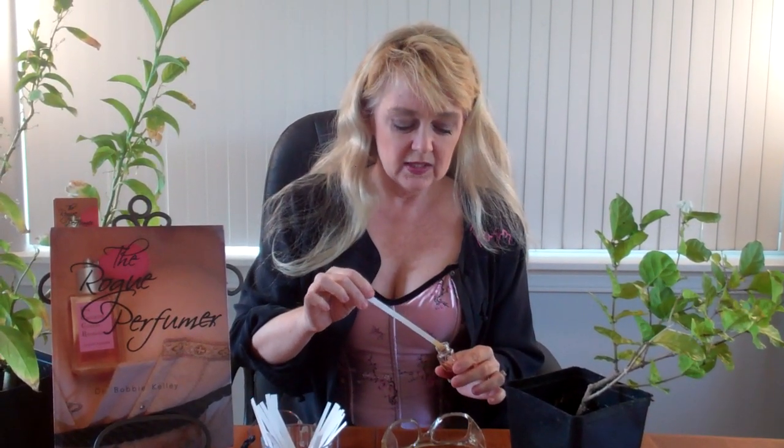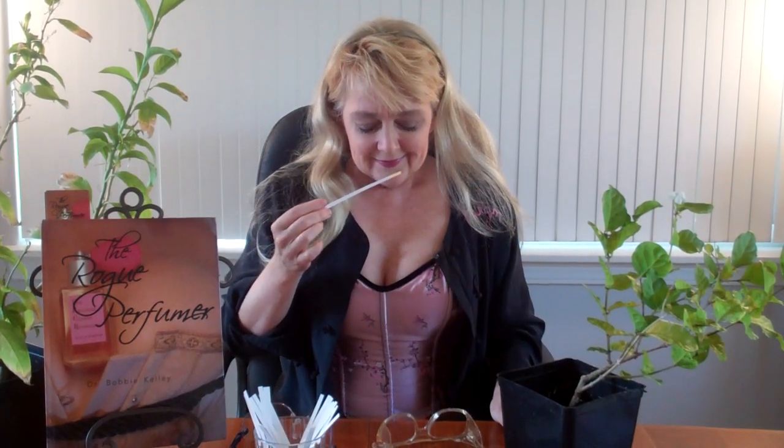And so you take your smelling strip, or if it was a bottle of perfume at the perfume counter, you would either spray this, or here I would dip this in. Of course, these have to be extremely clean because you don't want to taint whatever it is you're smelling, right? So I'm going to hold it up to my nose. And I really take a really big, long whiff if I can.